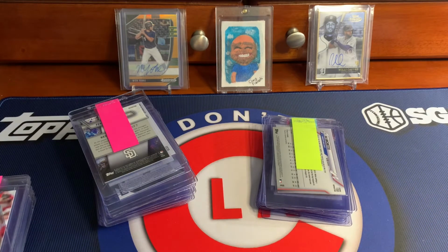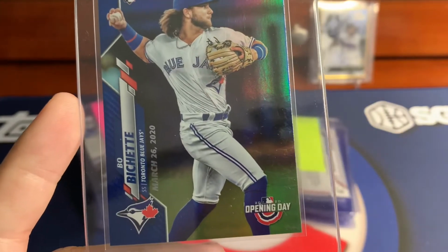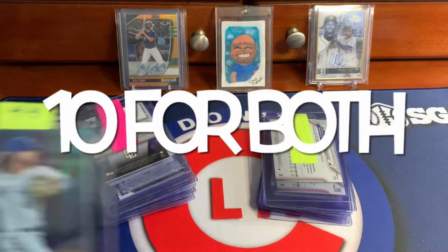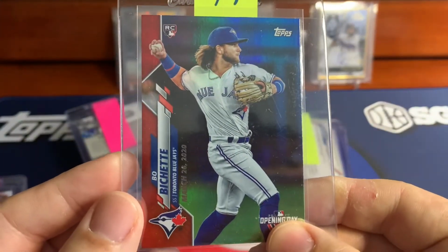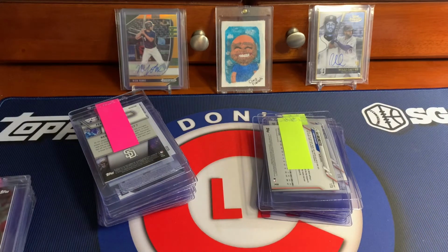More of these opening day foils. I got the blue. I think this one looks really good. And I said 10 on this one, as well as the red. 10 on the red as well. So that's it for Bo.